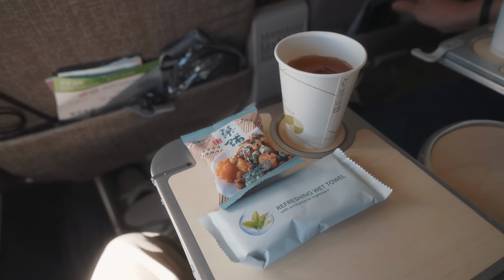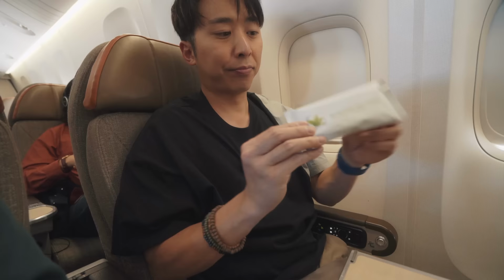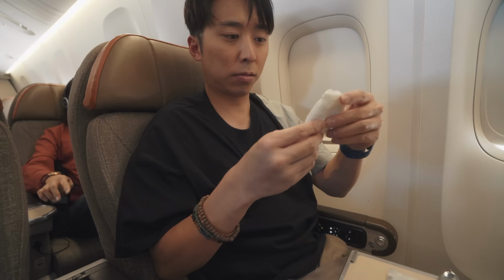About 30 minutes after departure, the crew came around with a drink service, from which I got an apple juice. A pack of mixed nuts and rice crackers was provided, as well as a packaged cold towel. Really thick towel. Whoa. Cold towel.